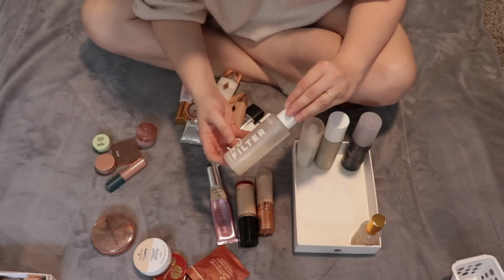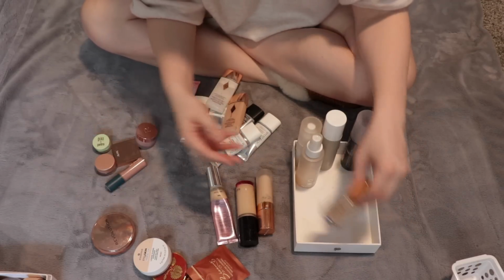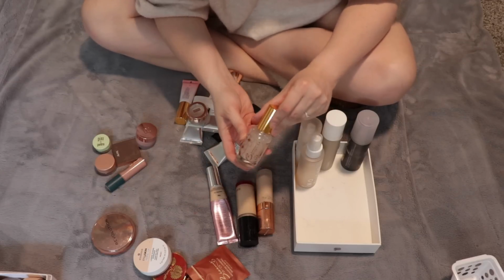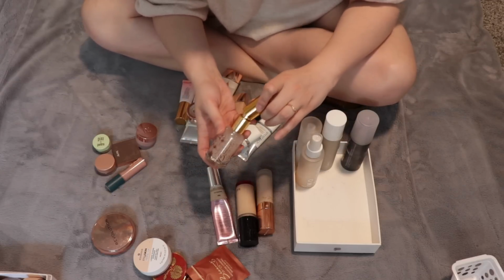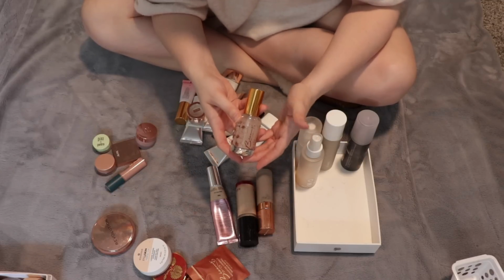And then this one from ColourPop, this is the No Filter one. This is almost empty. This is in my project pan. And then I just got this one as a gift with purchase from Besame. First impressions, this is super scented, very perfumey.